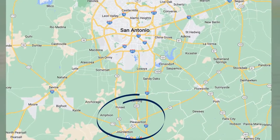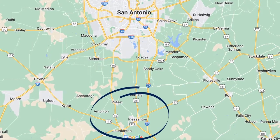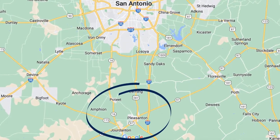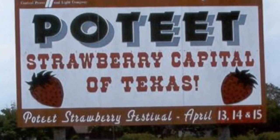Directly south in Atascosa County, the communities of Poteet, Pleasanton, and Jourdanton form sort of a triangle, and they're about 8 miles from each other. The median price in this area is about $250,000, and it's going to be about 30 miles to downtown San Antonio, and between the 3 of them, there are about 20,000 people.